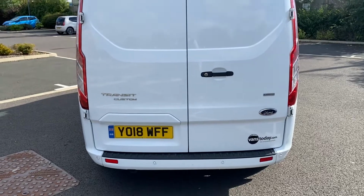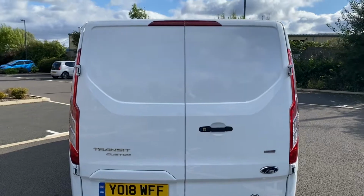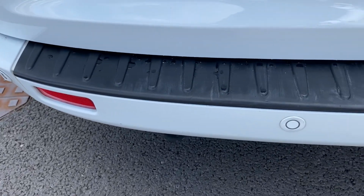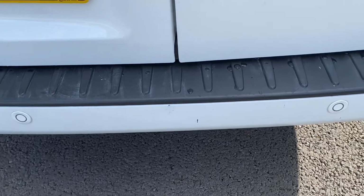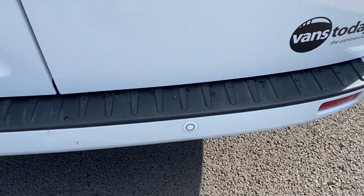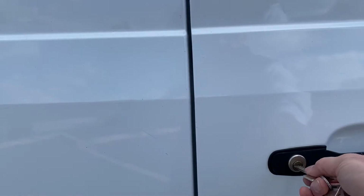You know, obviously the back end of the vehicle is generally considered the working part of the vehicle, isn't it? But all looking pretty good there. Your rear bumper shows no signs of any significant wear or tear. Okay, we've got a little bit of a touch in there to do, but there's no massive gouges out the rear bumper or anything, and as you can see, it's got factory reverse parking sensors. So with this additional security locking, it just means you do have to use this key to get into the vehicle.